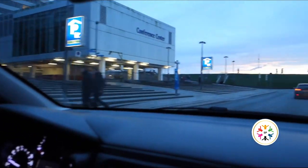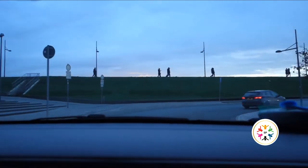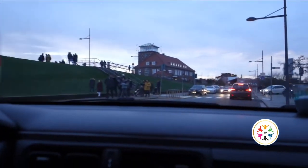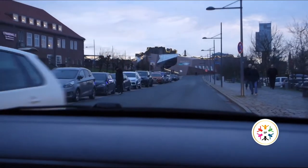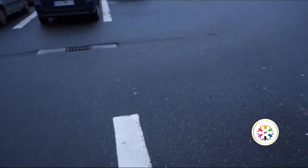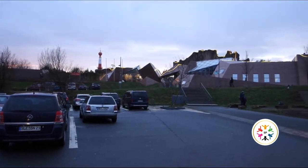So now we are entering the parking place. Hopefully we will find a parking place for our car. So there is some traffic today. The parking place is almost full. It is a free parking place. So a lot of cars you can see there.